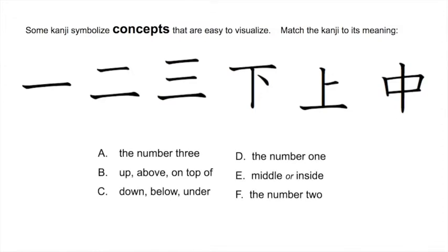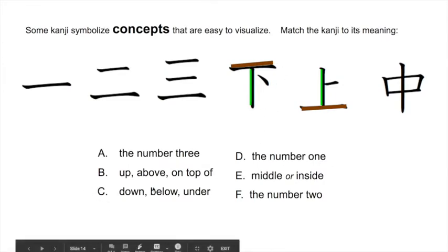Here are your choices. Stop the video if you need. I'm moving on. This kanji, think of the top as the ground, and all of these other bits and pieces are below the ground. This kanji, this part is the ground, and all the other pieces are above the ground. So this kanji is C, down below, under.